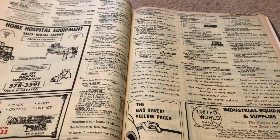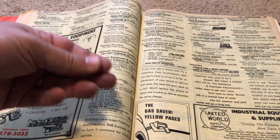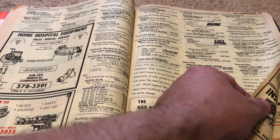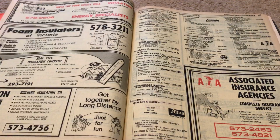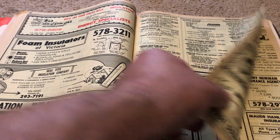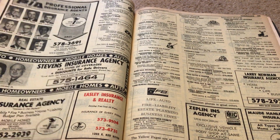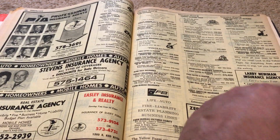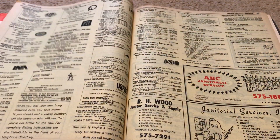Interestingly, as I flip through this phone book, my fingers are drying. They're getting very dry. This paper just sort of sucks the water right off your fingers. I might need some moisturizer after this video is done.